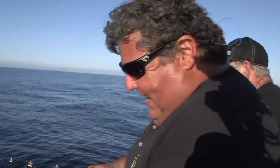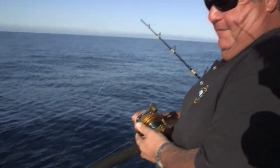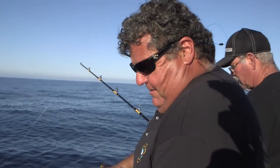Just strapped another bait down there toward the bottom. I got bit. Feels like a yellow. No, it was about 5 cranks up. All right. See what this one is. It's acting like a yellow.